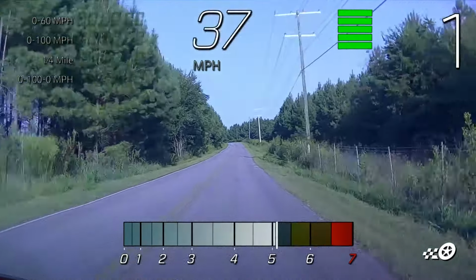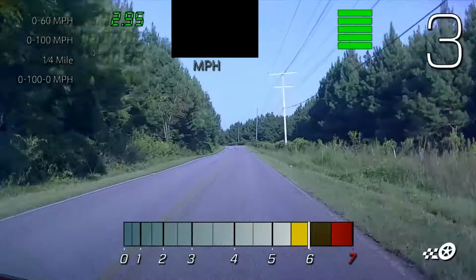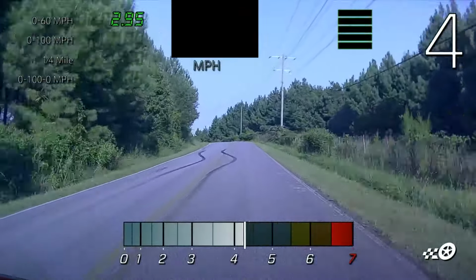But again, everyone's situation is going to be different with the temperature, road conditions, weight in the car, how you're launching it, things like that.